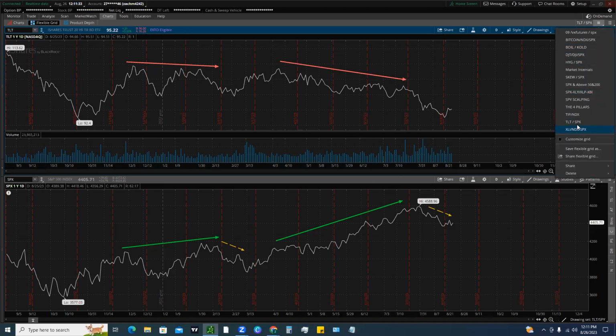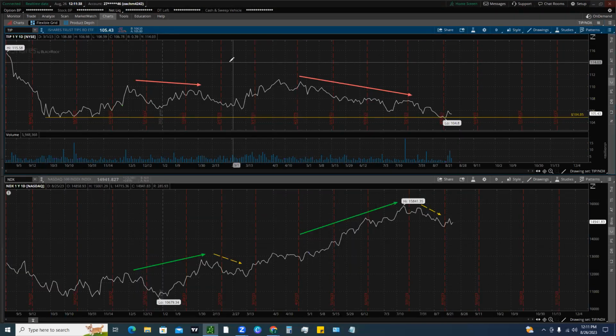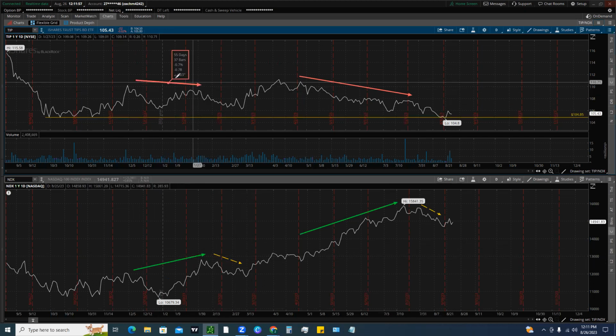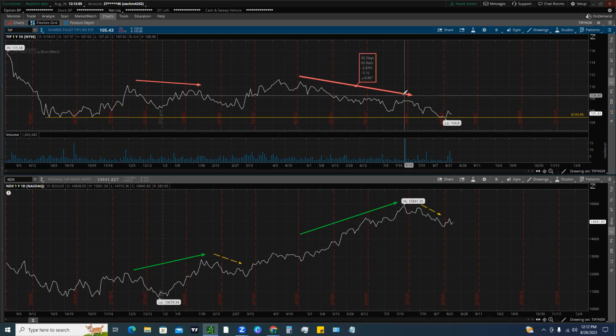Now, for the NASDAQ, I like to look at the TIPS ETF, Treasury Inflation Protected Securities, on top, and then we have the NASDAQ, the NDX, right here. Again, you can see the same thing: TIPS is making lower highs while the NASDAQ is making higher highs. If TIPS is going to be a leading indicator for the NASDAQ, then we should see some type of pullback in the NASDAQ due to those lower highs. And sure enough, that's exactly what we get. Over here, higher highs; over here, lower highs. We should get a pullback in the NASDAQ, and sure enough, we get a pullback in the NASDAQ.